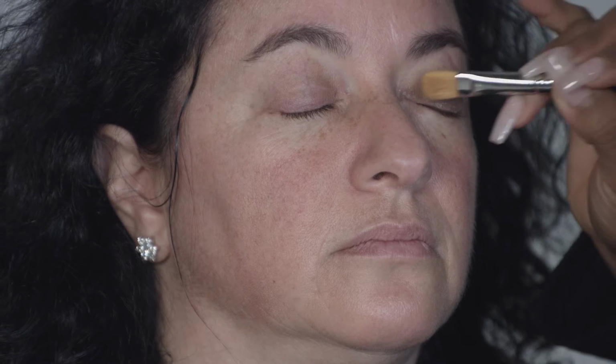Now what I would say is that if you are at home, you would then take your ring finger and blend it out. So I am going to use a blending brush. And I'm going to start at the base of her lash line, and I'm just going to slightly blend up. And you can see that she naturally now has a little bit of a smoky eye going on. And what I love about this stick eyeshadow is that it's very creamy so that it doesn't pull or create any excess texture on the eyelid.